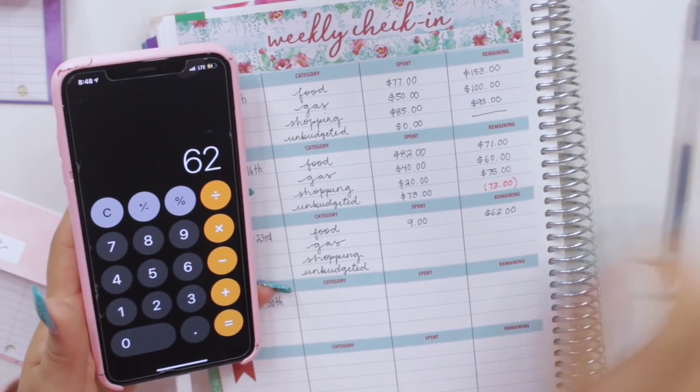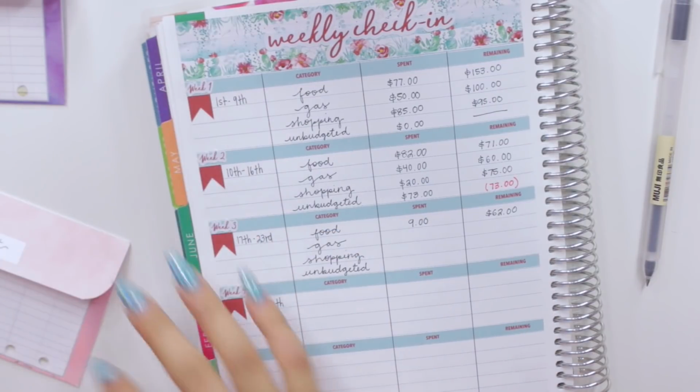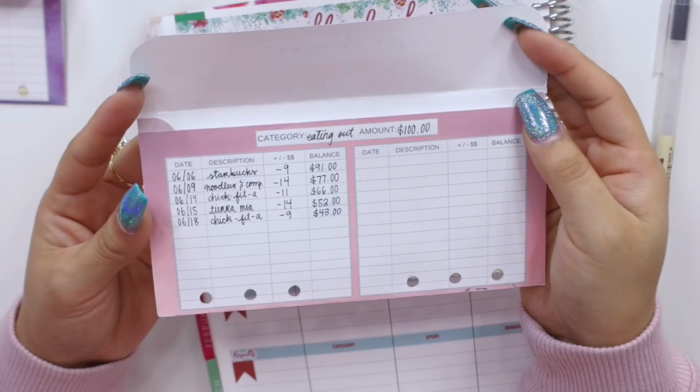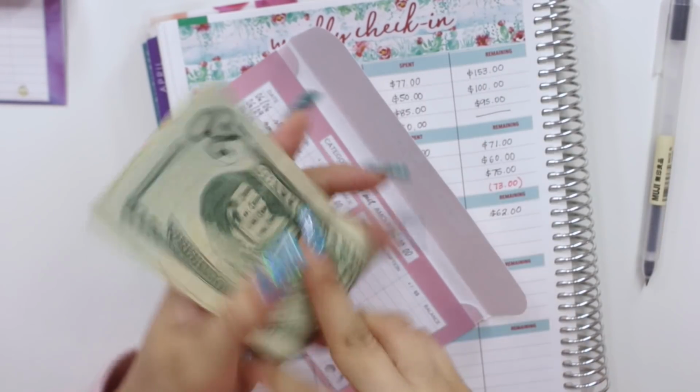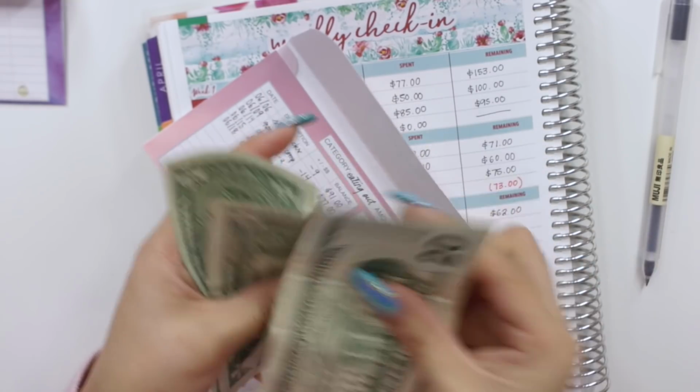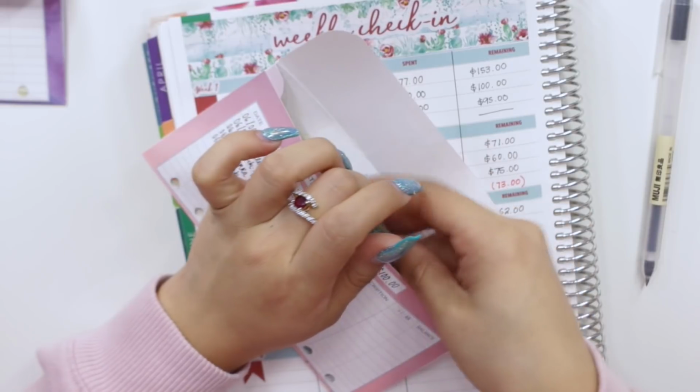And like I mentioned, 19 of that is from the groceries, so I should have $43 in my eating out cash envelope, which according to this, it says I do, so $43. See, we have 20, 41, 2, and 3. There you go. I actually have been good about eating out the least amount of time.